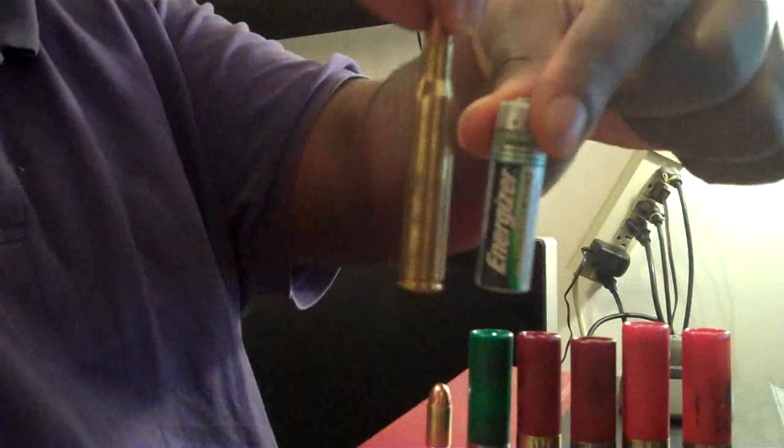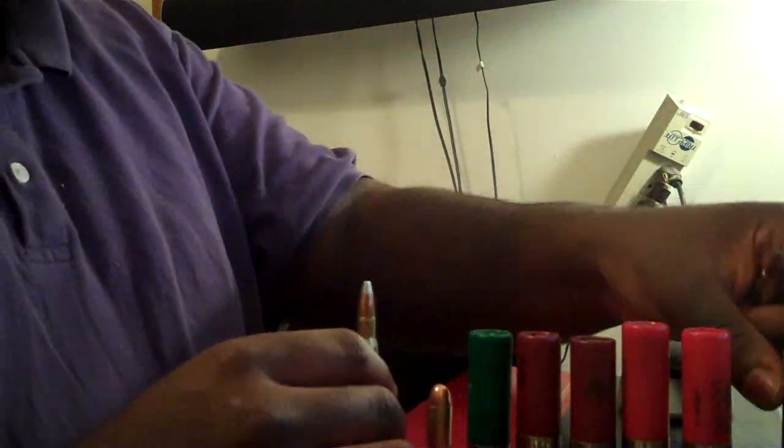But this round here is the 30-06. I chose 30-06 simply because it's probably one of the most common rounds for hunting rifles in America, if not the most common round.